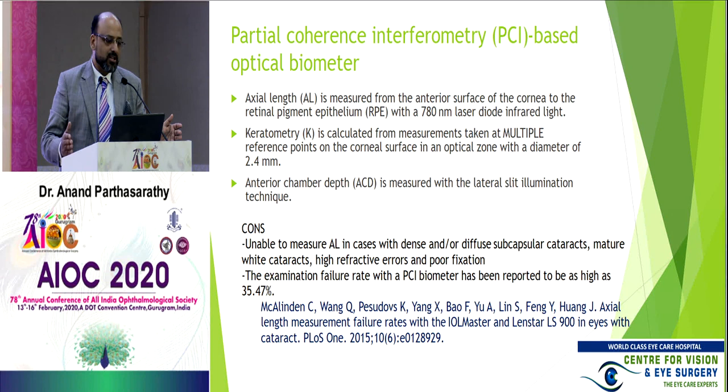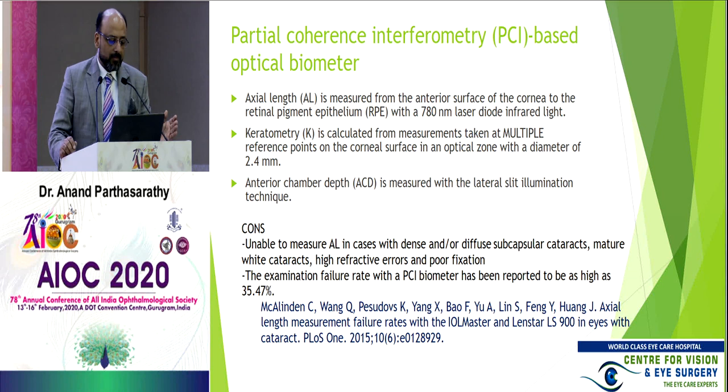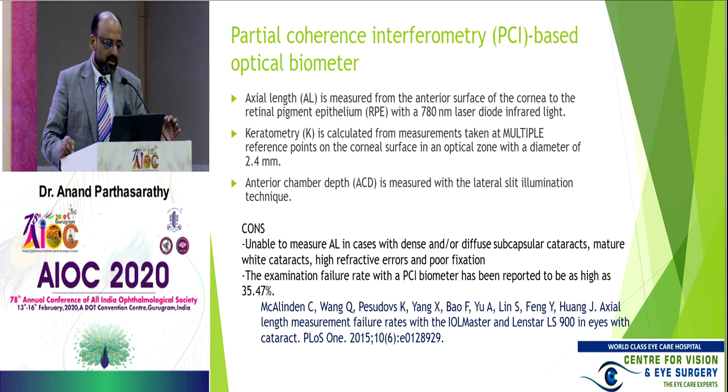Is there a difference between technology of what is not commonly used, which is partial coherence interferometry, compared to the swept source? Probably for the majority of the cataracts which are early, it may not really make a big difference. But for advanced cataracts where you need to make sure that you have good penetration, the PCI-based optical biometer may not be ideal because it is unable to measure axial lengths in dense or diffuse subcapsular cataracts. And in fact, there has been one study which mentioned that the failure rates are close to 30%.